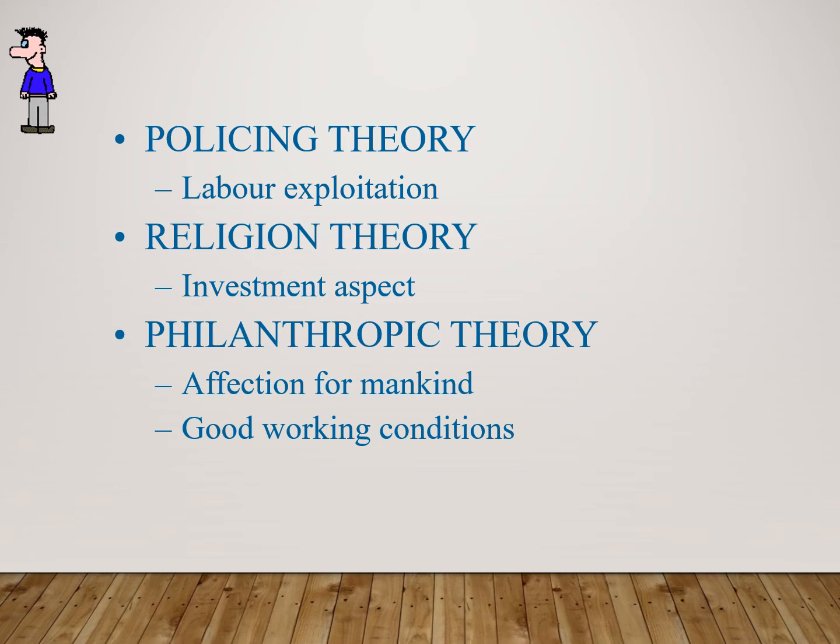It simply means that the employee welfare measures or the work welfare measures that are implemented in an organization are one of the best investment strategies that will lead to goal attainment of the organization.